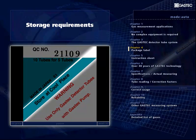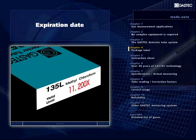The accuracy of detector tubes can be maintained over long periods of time, provided they are correctly stored at low temperatures. Direct exposure to sunlight should also be avoided. We strongly recommend refrigerated storage for many tube types. This is the term of validity throughout which the accuracy of a Gastec detector tube is guaranteed.